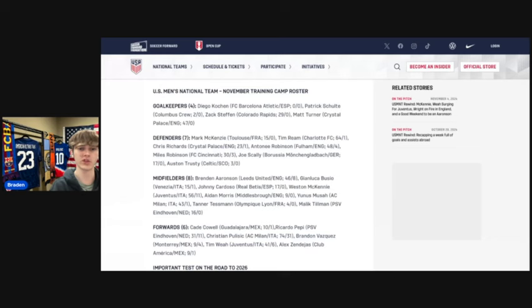Other players here to finish it out: Christian Pulisic, Tim Weah, and Alejandro Zendejas, another Liga MX player. Very interesting that all three of our Liga MX guys were called in. Zendejas, I don't think he's going to be a popular inclusion here, but again, similar to Vasquez, he's probably the only player who actually showed fight against Mexico once he came off the bench. So I'm actually not really mad about his inclusion here.